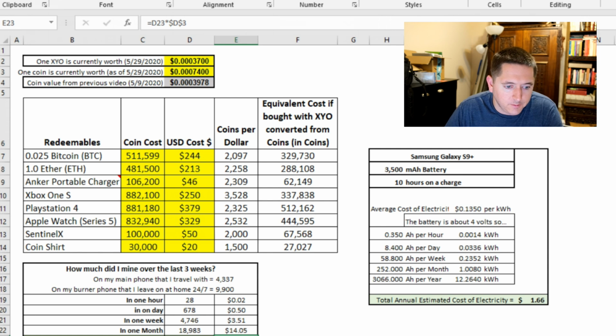So if you're trying to buy an Xbox One for $250, then it might take you about a year and a half or a year and a quarter to get there. So actually it is quite a bit more valuable than I'd originally thought.